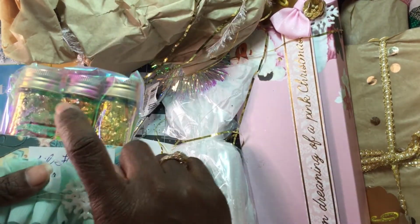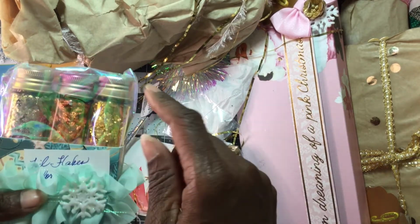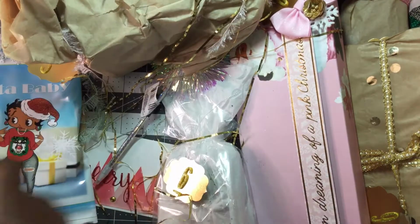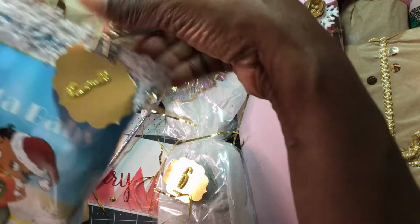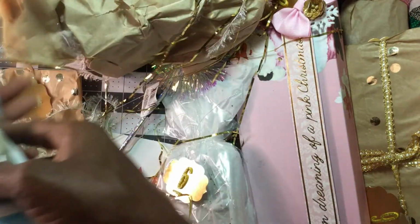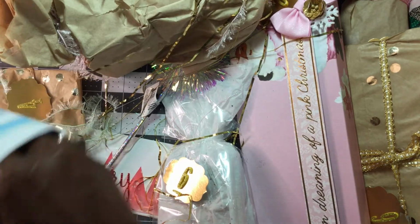I will definitely use these foil flakes, but it will probably be just with regular paper crafting. So thank you, Robin. That is so cute. The little tassel. Okay. I'm going to open this one from the bottom.